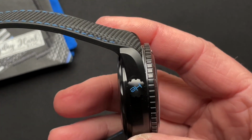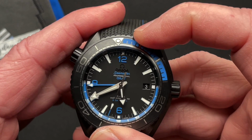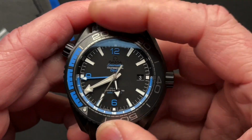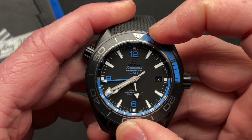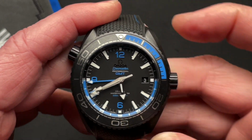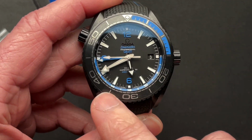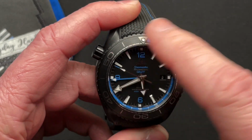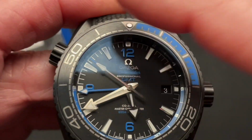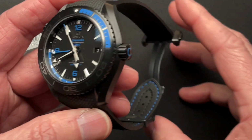It does have the helium escape valve, 120 click bezel. That is very satisfying, although I rarely ever move my bezels. But it gives you kind of best of both worlds. It gives you the count up timer, as well as you have the GMT with the third time zone. All in all, it's just an awesome watch.